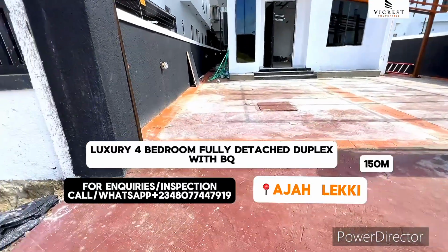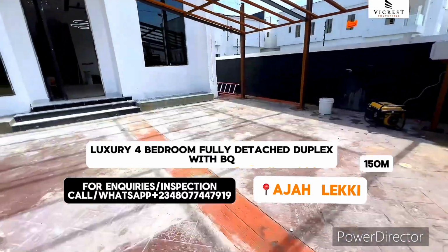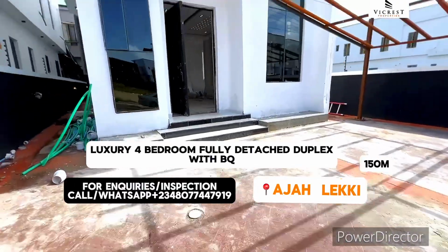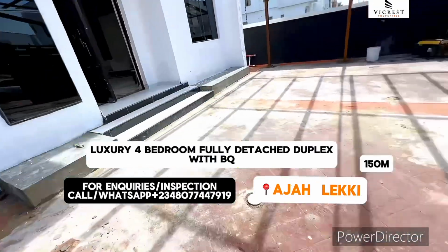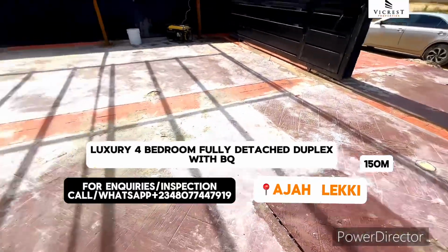So here you can see where you'll be having your carport. You can see the compound, the size of the compound. You have ample parking. Beautiful. So you can see it's higher than the road, so you have no issues with flood right here.